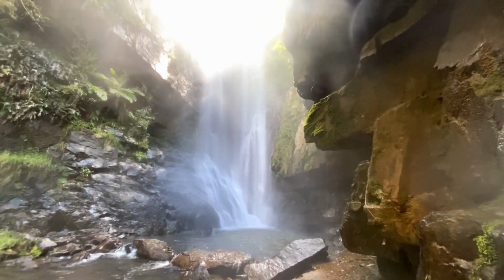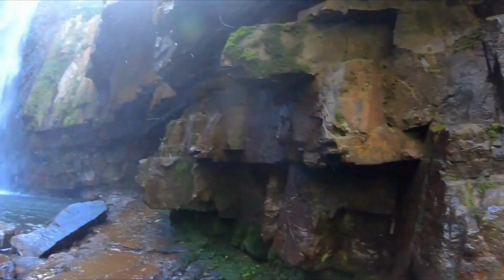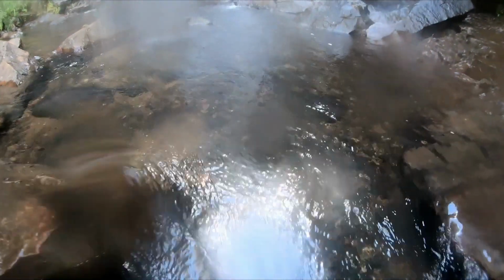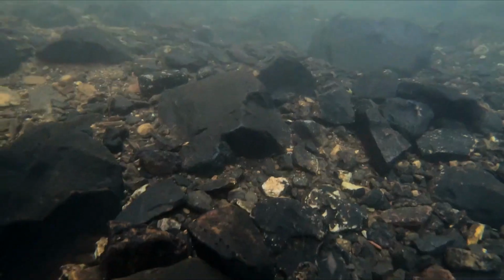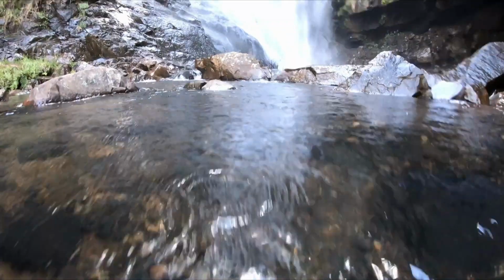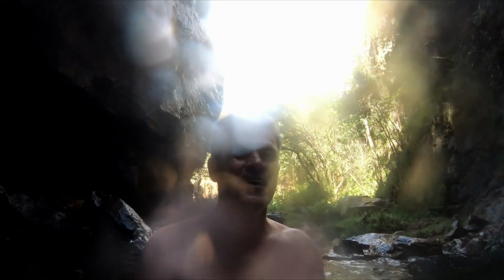So, time to take a swim. The water is very cold, and slippery. Check out how clean the water is. It is cold.